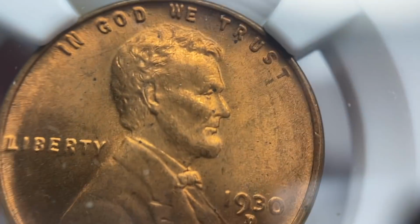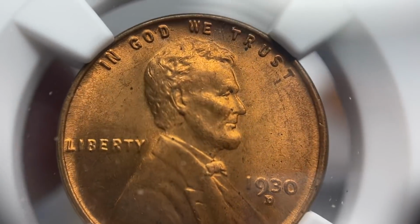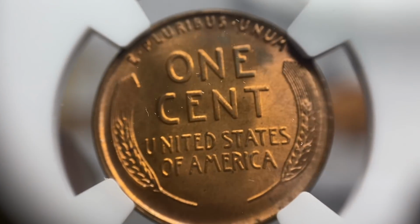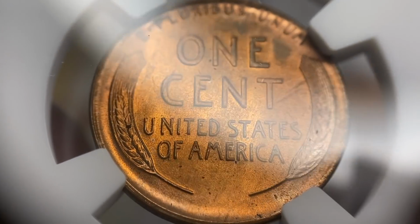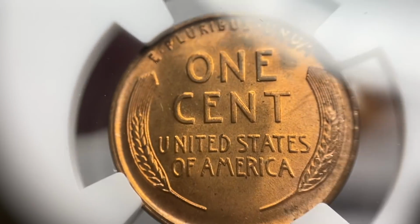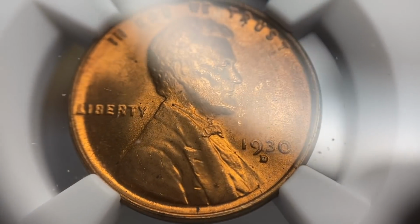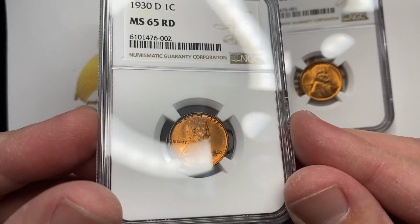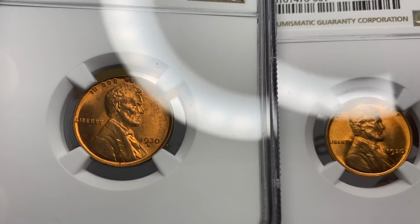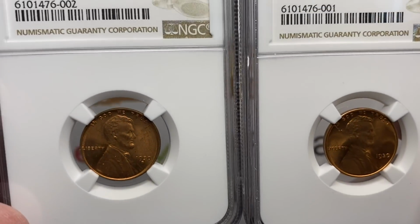All right, so you got a close-up look at that 1930. Now we have a 1930 from Denver. This coin, you notice, has almost a different look in general, and this is something we see very typically over all generations of coins, that the different mints had very different strikes and appeal to the coins. You may have noticed the other coin had a little spot on the side, but overall they still called it a 66. This one they called a 65 red, and you can decide if you like the 6 better than the 5. I happen to think that they're both pretty nice coins.